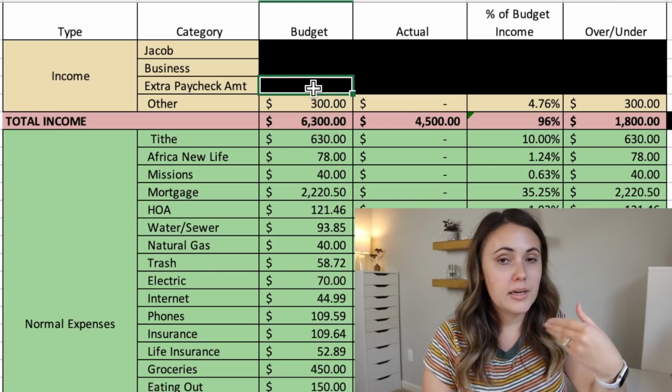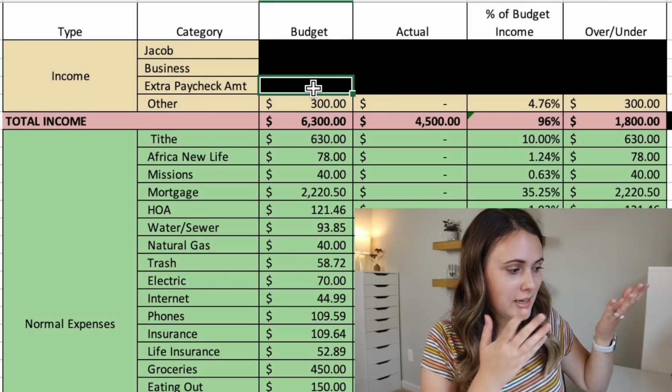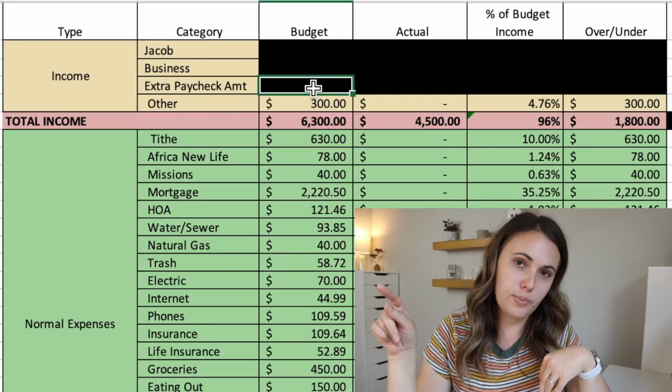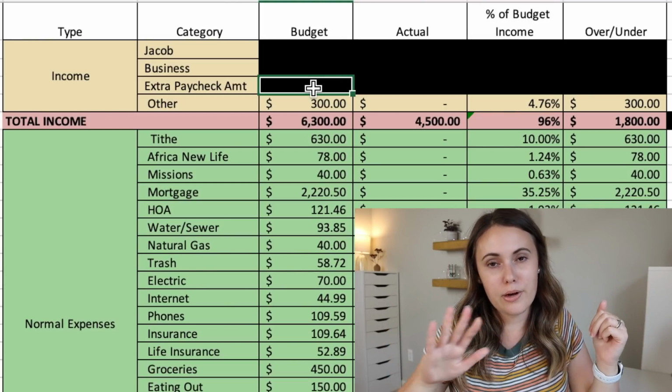And then once we get to December, which is going to be a 3 paycheck month, I'm still going to budget exactly the way that I've done this. I'm not going to budget 3 paychecks. I'm going to budget 2 paychecks and then this extra paycheck amount, which is taking that extra paycheck and dividing it by 6, to make it even throughout the whole year.